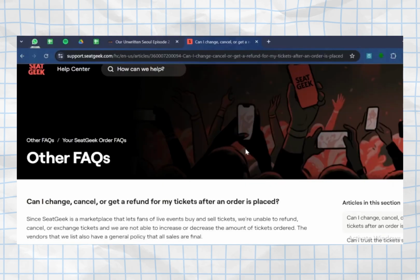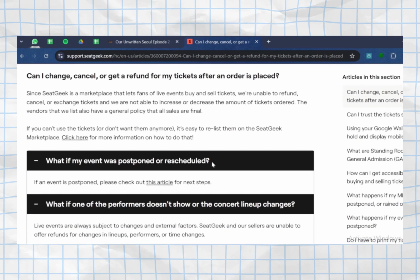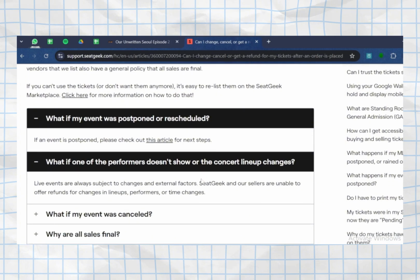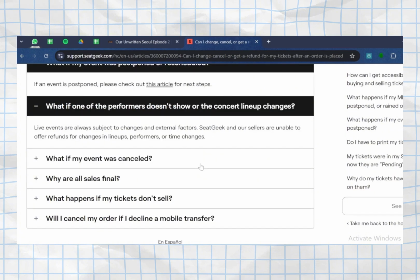So to get a refund on SeatGeek tickets, the process depends on the event's cancellation or postponement status and the specific terms of your order. If your event is canceled and not rescheduled, SeatGeek, by its guarantee, will typically provide a full refund. If the event is postponed, your tickets are usually valid for the new date. If you cannot attend the rescheduled event, you can typically resell your ticket on the SeatGeek marketplace.